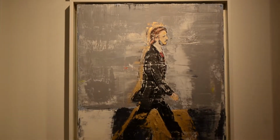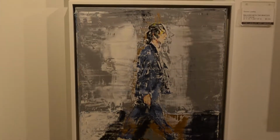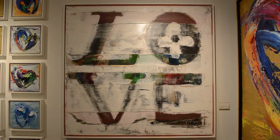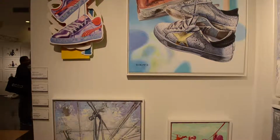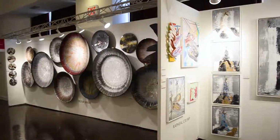Here's a little set of my Beatles, Walking with the Beatles set. I've been doing Love and Hope for many years now, I guess my 3rd year now. I've been painting that word in different formats. Here's one of our new artists, Raphael Crump from New York. It's his very first show in New York.